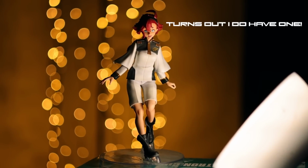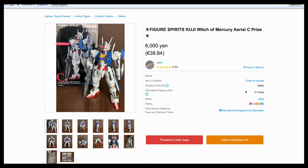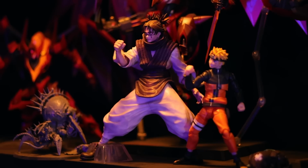And if you're wondering where I got these prizes, I got them off of Buyee. If you run onto Buyee and take a look on something like Mercari, and look up whatever you want plus the Kuji, you'll be able to find the Kuji. There's Kujis of all sorts of stuff. They're awesome. I've got loads of Kuji prizes around the place. They're really nice statues and stuff, and they're usually fairly inexpensive.